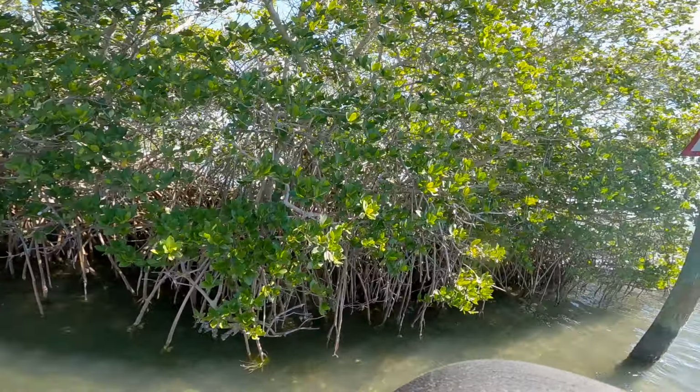Show you guys what we're looking for here. They've been up pretty high, but see how thick this stuff is? A lot of them are kind of back in behind, tucked back in there. Every now and then I'll see one kind of on the outside. Yep, there's one right there. See him right there? That little black spot on the limb. That's a mangrove crab right there. He disappeared. He saw me.